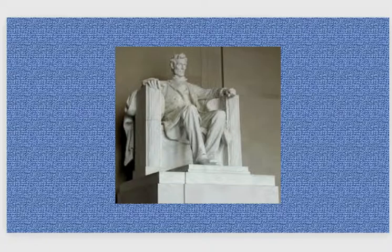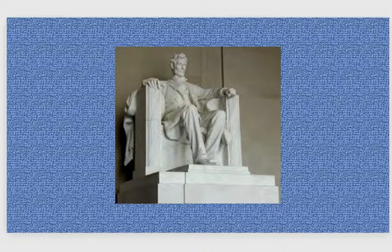Have you ever seen this? That's an old president from a long time ago, the 16th president, and that is the Lincoln Memorial. And that's him, Abraham Lincoln. And if you were standing next to it, the people would be way down here. That's how big it is, the Lincoln Memorial.